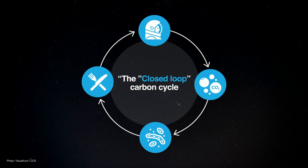Astronauts would breathe out carbon dioxide. That carbon dioxide would then be captured by the microbes and converted into a nutritious, carbon-rich crop. The astronauts would then eat that carbon-rich crop and exhale the carbon out in the form of carbon dioxide, which would then be captured by the microbes to create a nutritious crop again. So in this way, a closed-loop carbon cycle is created.